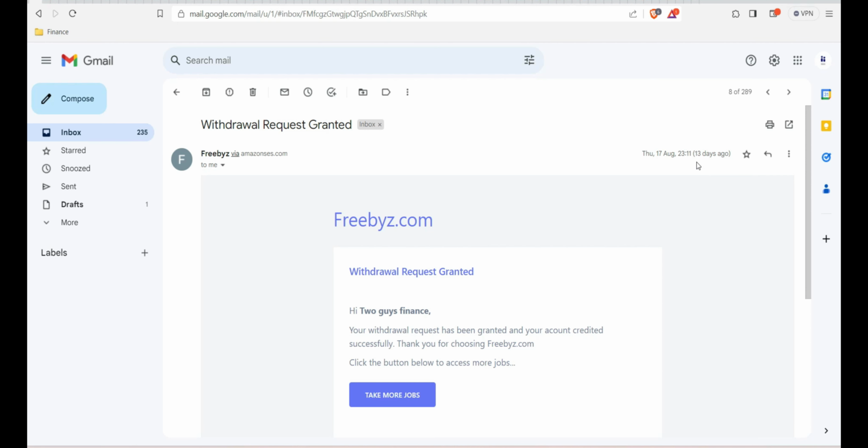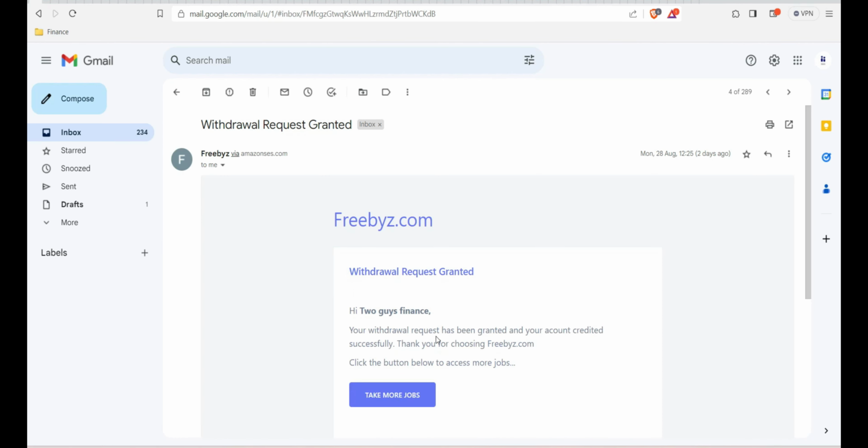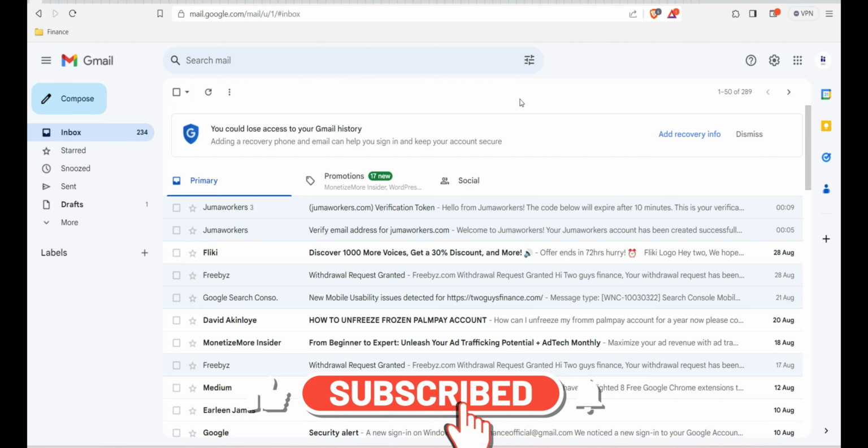You can see on our email here, withdrawal request granted, and you can see Two Guys Finance here. So they sent us the first payment 13 days ago, and this is the second payment, which you can also check. You can see this is the second payment, which was 2 days ago on August 28th. So you can see this website is actually legit and they are paying very well.